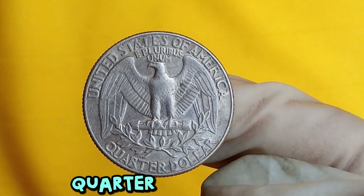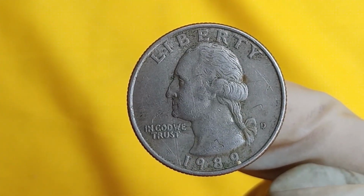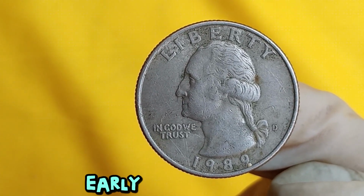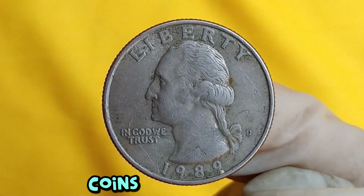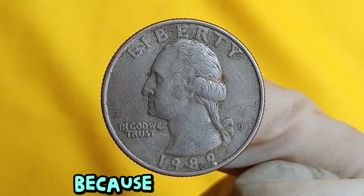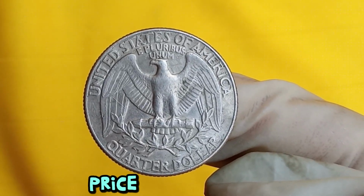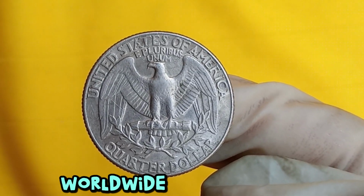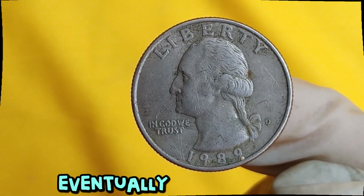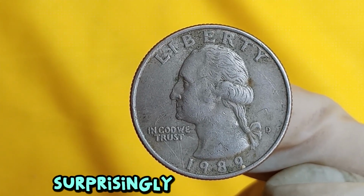The 1980 quarter carries the mark of the Denver Mint, represented by the small letter D on the coin. This mint facility has played a crucial role in American coin production since the early 20th century and has produced billions of coins used across the country. The 1980 production year was significant because the United States was entering a new economic era, inflation was rising, and the price of metals was attracting attention worldwide. Despite the massive number of coins produced that year, collectors eventually realized that pristine high-grade examples of the 1980 Liberty quarter were surprisingly difficult to find.